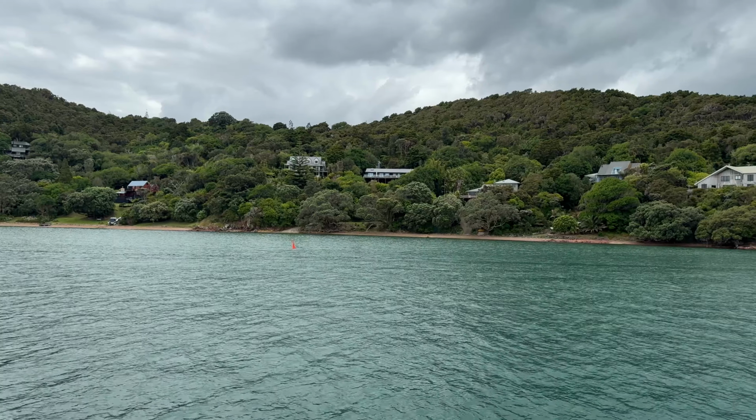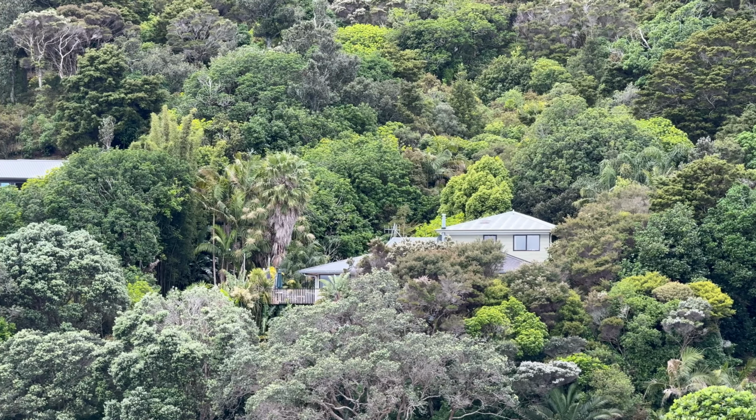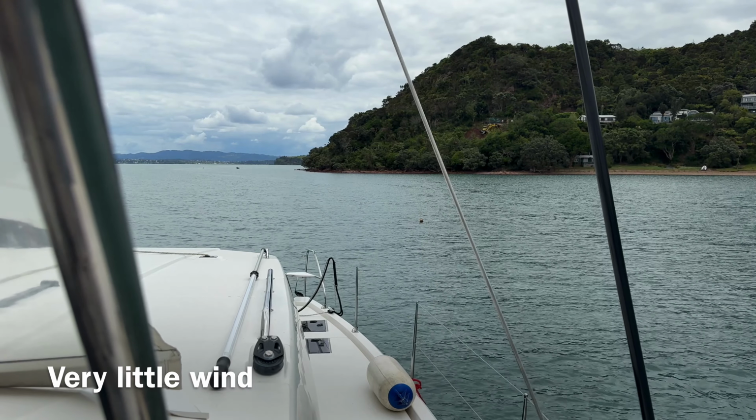Well, there's home. And the mooring. And here was the only other mooring currently still above water in the bay.